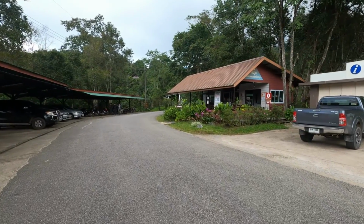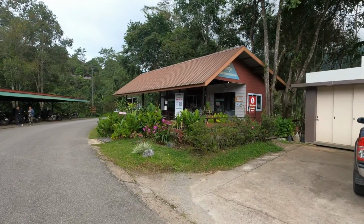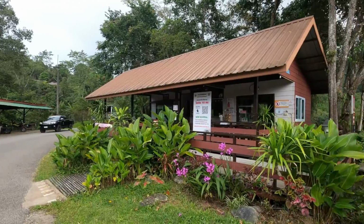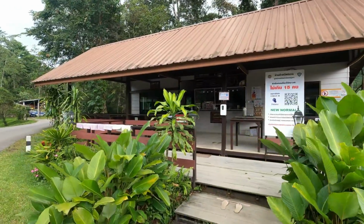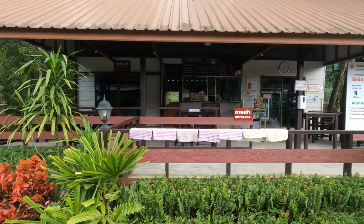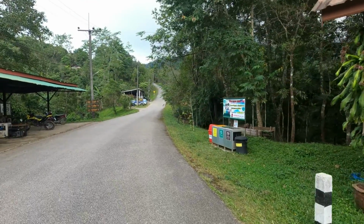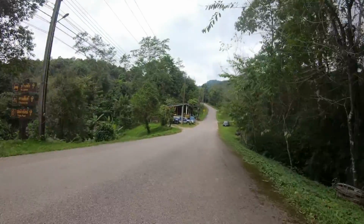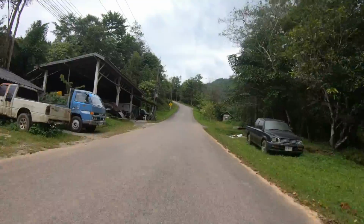And on the other side of the road we then have a shop. It sells basics and only basics, so when I say basics, instant noodles, that type of thing, a few snacks, packets of crisps, and there's also a coffee shop. Again, this is open from around 7 o'clock until about 6 o'clock in the evening. And then we have the main hill leading up to the campsite. So away we go.